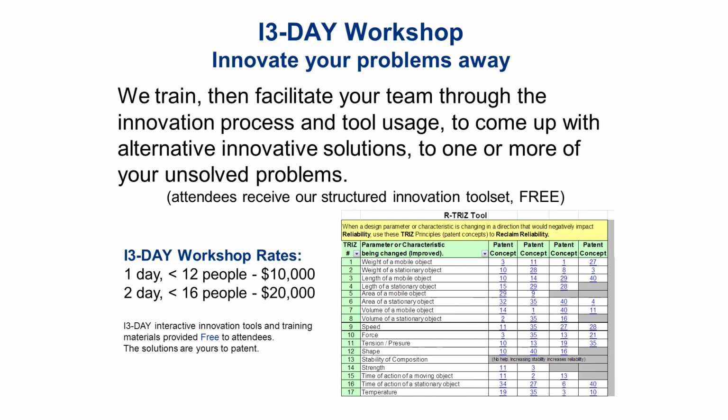You can innovatively solve these problems and gain the benefit by pursuing one of the following 2 paths with I3-Day. First, you can arrange an i3-day workshop at your facility or an off-site retreat to start innovating your problems away. We train your people and then facilitate your team through the innovation process and tool usage to come up with alternative, innovative solutions to one or more of your unsolved challenges. Attendees also receive our structured innovation toolset.